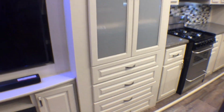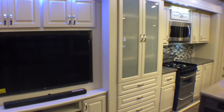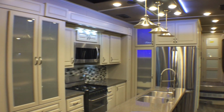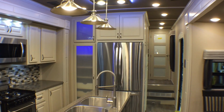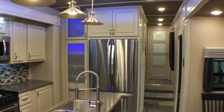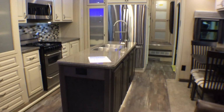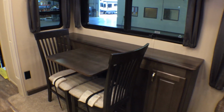This is the painted beachwood, the most popular interior that we have. We've got two other stains available, the cherry interior and the Brazilian. This one has mix and match with the Brazilian island. Very slick. Also the Brazilian dinette.